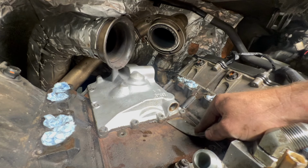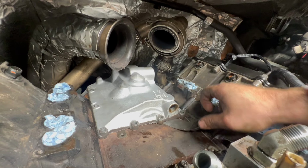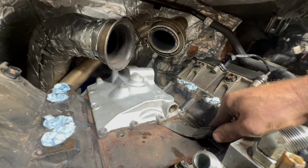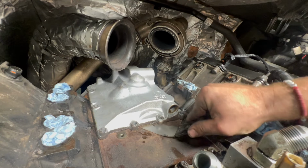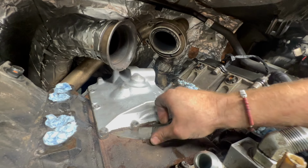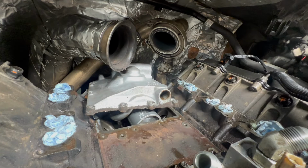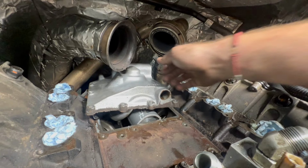So removing the cover here, you just get you a putty knife. And you gotta get it started working up underneath the edges here. Get it broke loose. And then you can graduate to something a little bit bigger. But just, it's gonna be right there with a putty knife. It looks like a freaking new pump already.